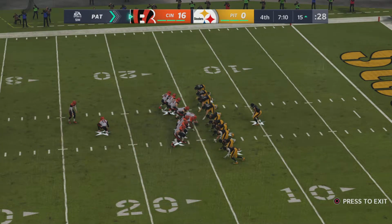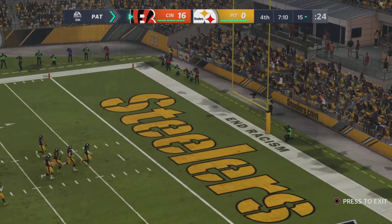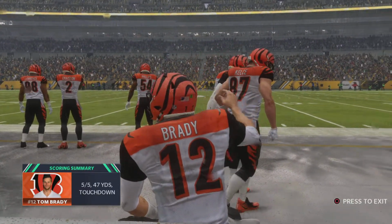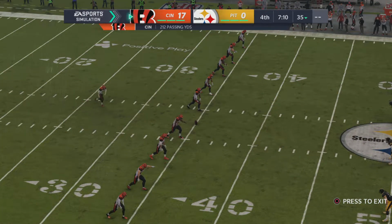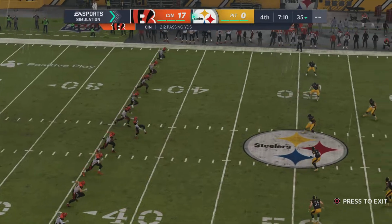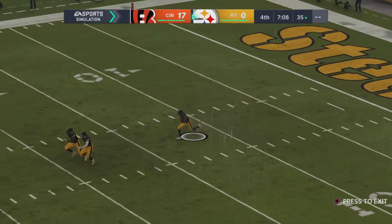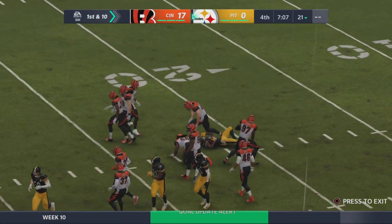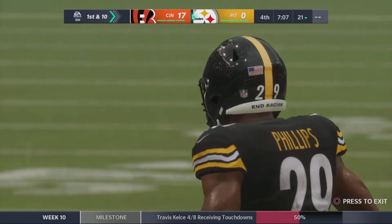Sanders on for the extra point. He's got it, and it's 17-0. So that drive in total 8 plays. And it ends with a Bengals score. Now after the touchdown, ready to kick it away is Sanders. On the return, Phillips. And he'll take it a yard or so past the 20, call it the 21. The Steelers take over 1st and 10.